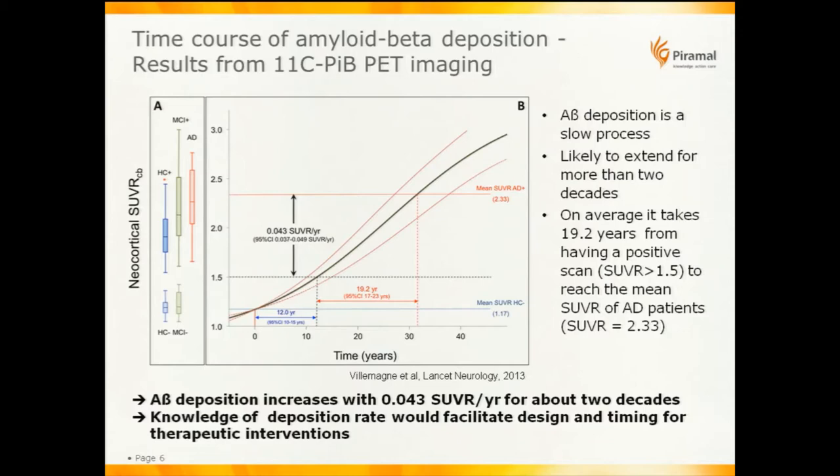Previously, the diagnosis had to be made by autopsy studies looking at plaques and tangles at the time of a patient's death. Now we can start looking in vivo when patients are still living, and it gives us a window into looking at how that disease is developing.